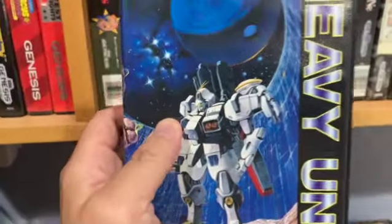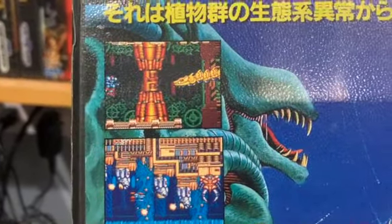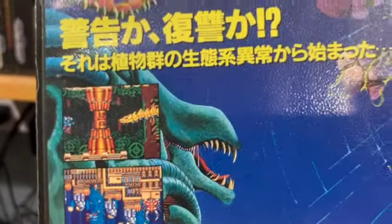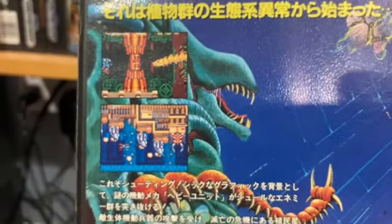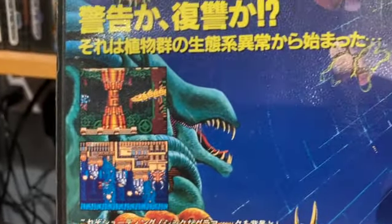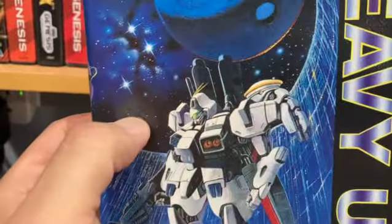Heavy Unit, Mega Drive shooter. This is a great box art, but the game is frustratingly difficult. I don't know, the stage layouts and where they place enemies and where they shoot at you. I just feel like it's kind of set up just to mess with you.